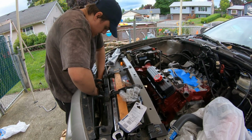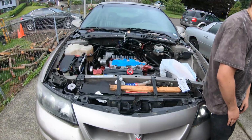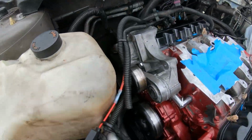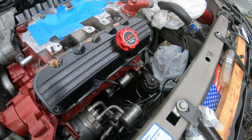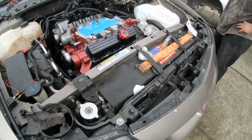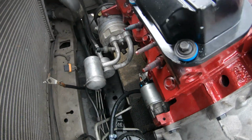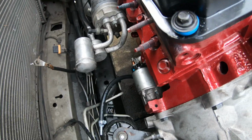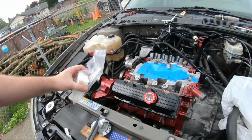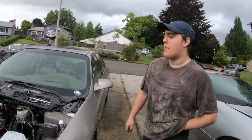So let's go ahead and start cleaning up. All right, guys, we are done for today. I think we made some pretty good progress. We got the power steering pump in. We got the AC compressor in. We got the starter. Got the radiator fan out and started on the transmission lines. We still need to buy that fitting for the transmission, and then once we have that, we should be ready to continue with this. Even without that fitting, we can definitely make a lot of progress.